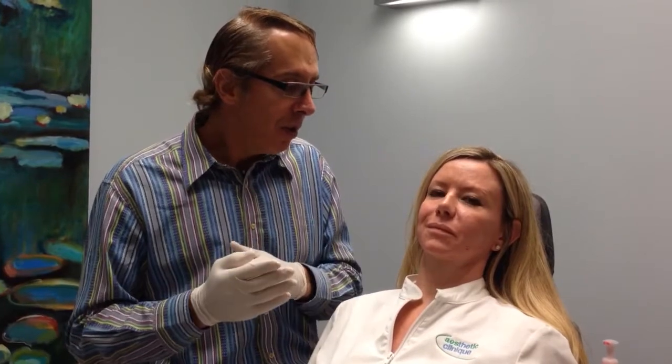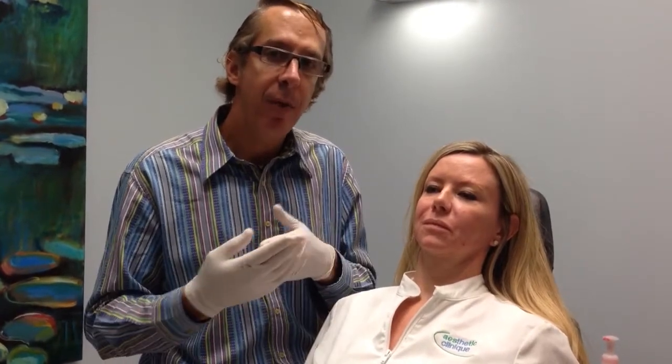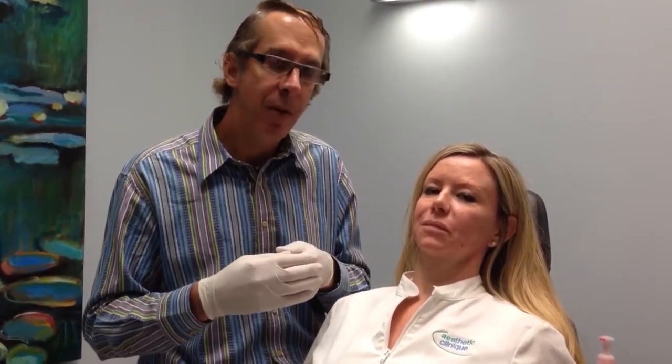So what we're going to do here is we're going to inject Artefill, and we're going to do it in what we call a kit. A kit is 5 syringes, and that's typically what we use in a patient when we do Artefill.